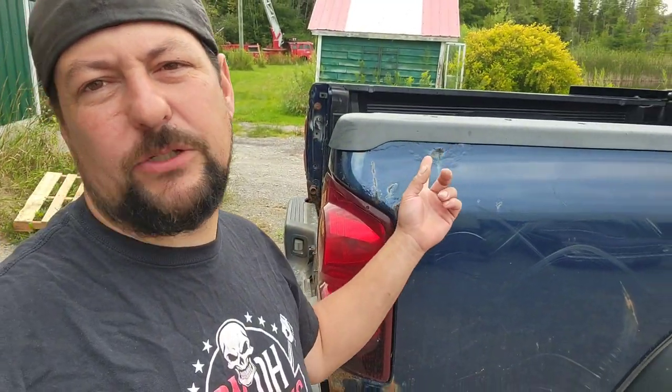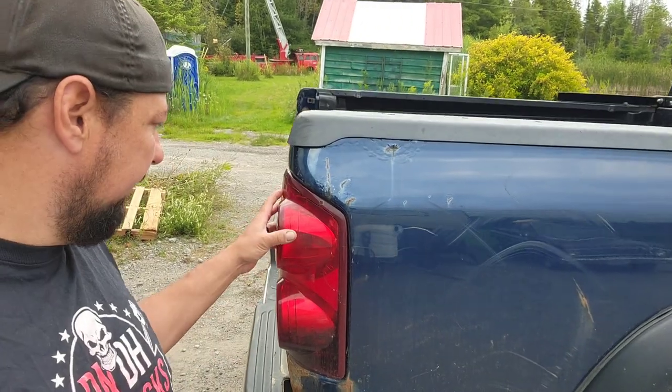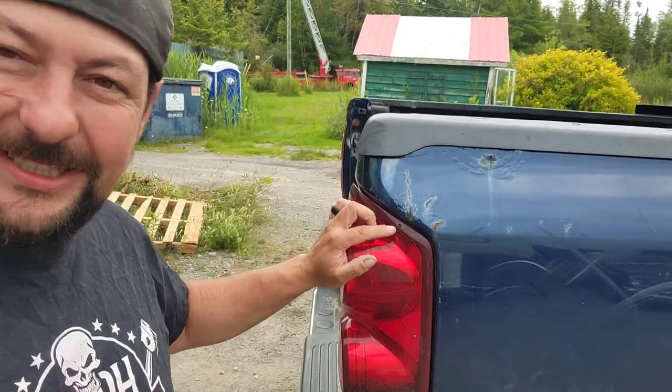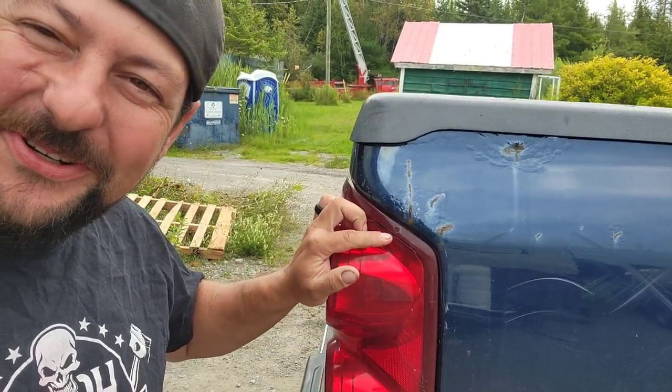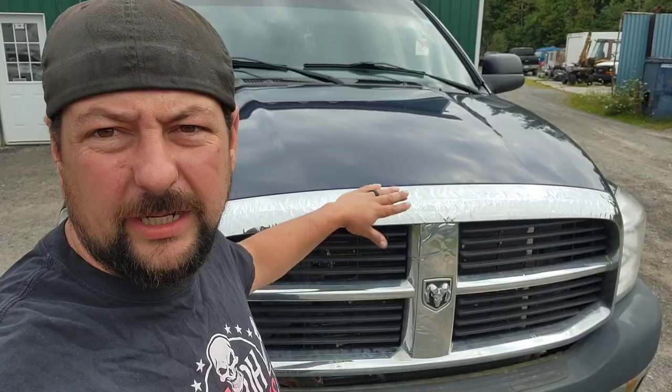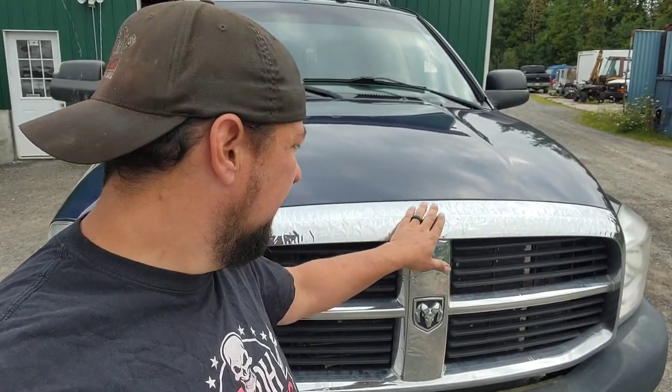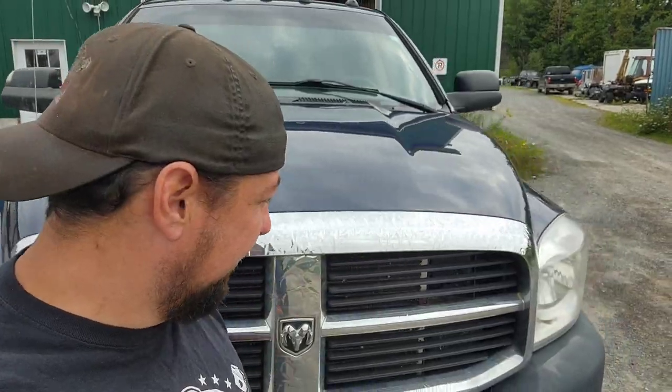Like, the box even has holes up at the top. And this thing needs everything. Even the taillights, they're all busted. You can literally see these taillights, yeah, they're screwed. Bulbs work, but they're screwed. Oh, I'm going to have to replace the grill, too. Darren, my buddy there, he's hooking me up with another one. He's got one that doesn't look like a scrotum, so that's good.